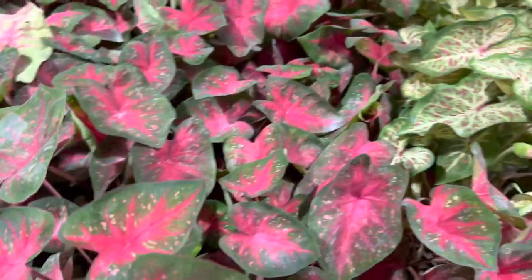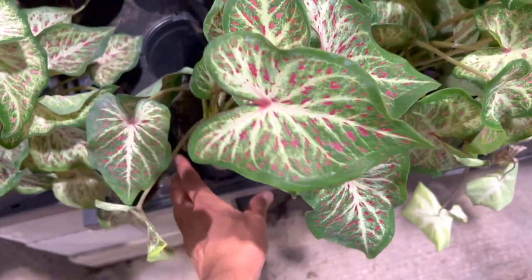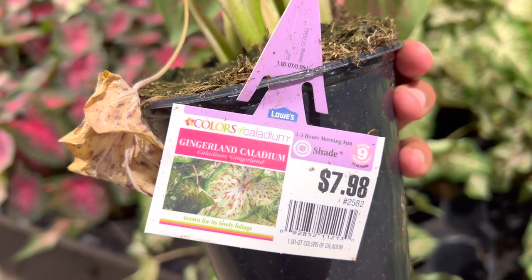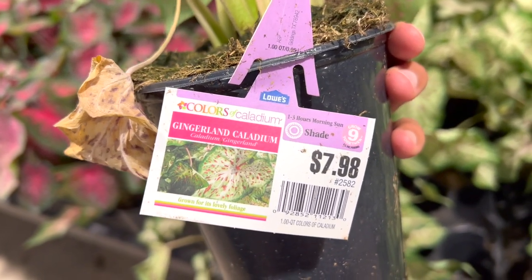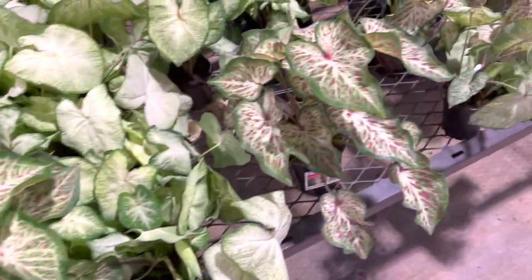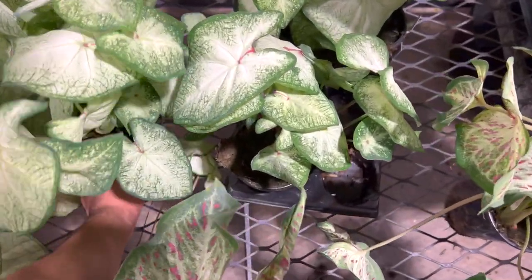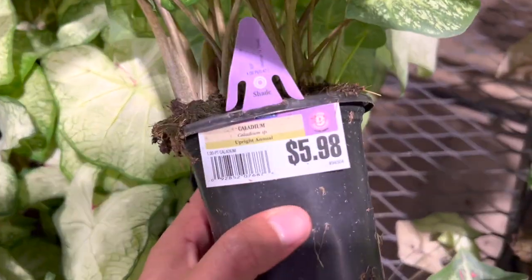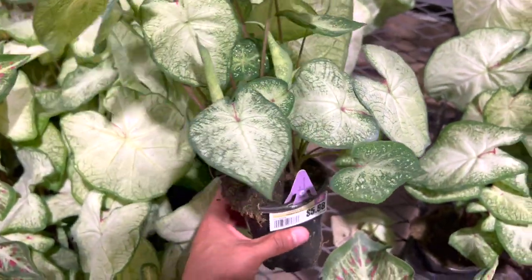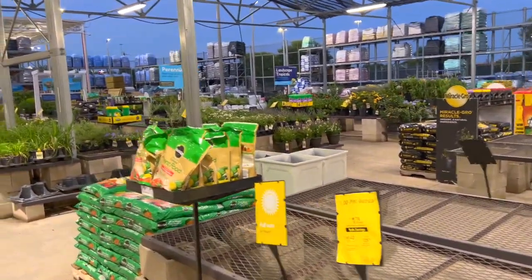Party punch. Wow, this is pretty. Gingerland Caladium. Pretty. Basically it.